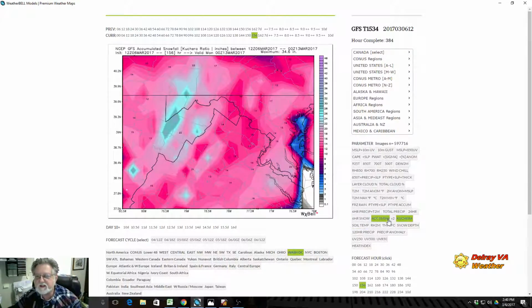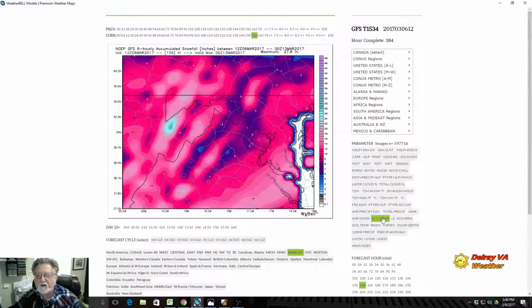If we switch this back to more like a 10 to 1 liquid ratio, it's still showing in the neighborhood of 10 inches. So I do think the GFS is overstating the amount in the immediate metro area. But there is definitely going to be accumulated snow this weekend. It's still up in the air, I think, what the actual amount will be.